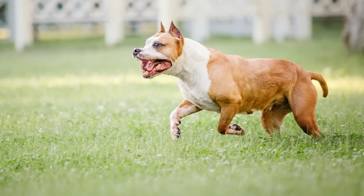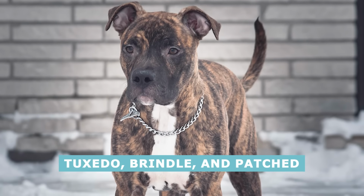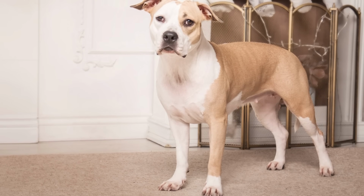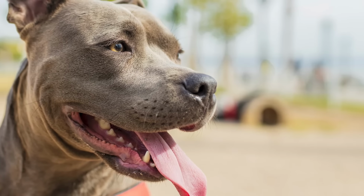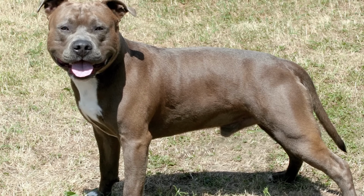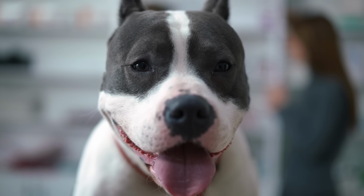Coloration also varies widely from black, red, fawn, and blue. Tuxedo, brindle, and patched colorations are also accepted by kennel clubs. That said, solid white or white-dominant specimens are discouraged. Merle coloration is not accepted either. There are also registry restrictions on the nose. The only acceptable nose color is black, and dogs with red or blue noses are not included within the breed.